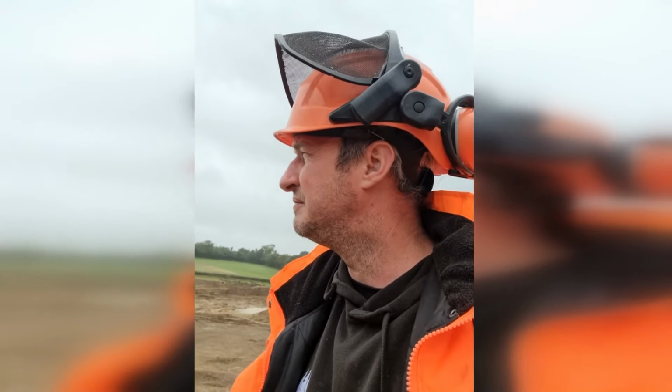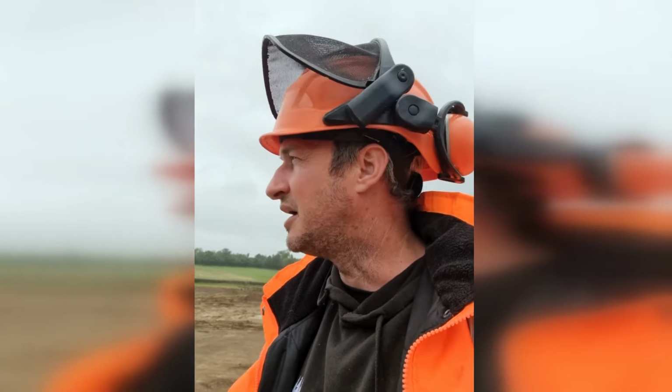Haven't been able to get the drone up. It's just been too wet, too rainy. I'll try and get that up today if we have a little window, which we should do later on. So you can have a little look aerially what it looks like.